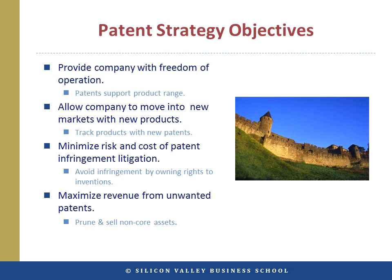Patents are actively traded today, and large patent holders are beginning to realize that maximizing the revenue from pruning their portfolios, selling redundant patents, is an important corporate priority, as these revenues drop directly to the corporation's bottom line.